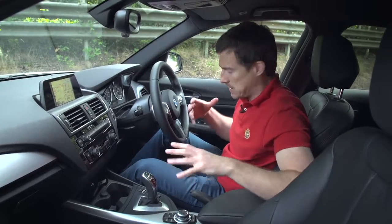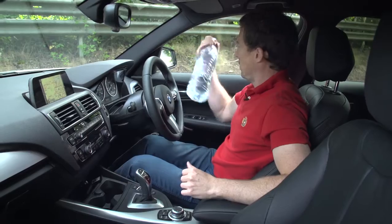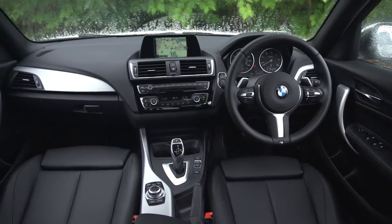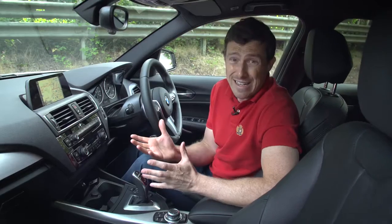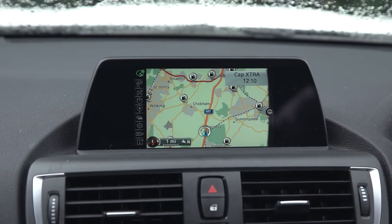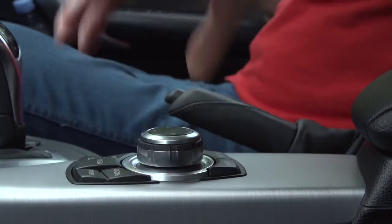Can't complain at cubby spaces here in the front, so you've got some cup holders there and huge door bins which can hold big bottles and 3 different drinks if you want. In terms of pricing, this car starts at £21,000, so it is rather expensive, but all models have all the kit you really need, apart from rear parking sensors. But they do get stuff like climate control and satellite navigation, which is controlled using the iDrive system. And if you ask me, BMW's iDrive is the best on the market.